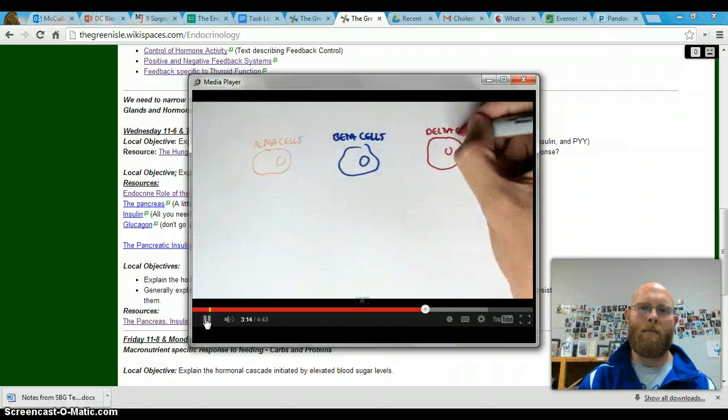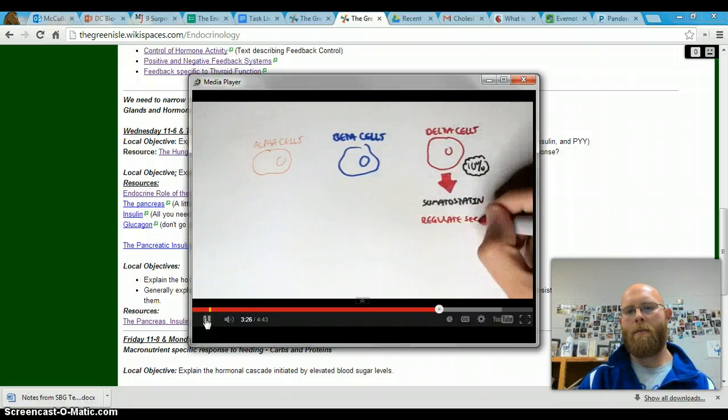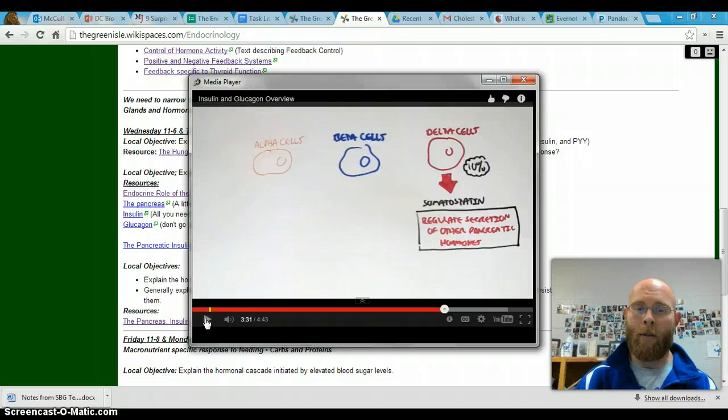Now the delta cells make up about 10% of the hormone-producing cells within the islets of Langerhans. And the delta cells secrete somatostatin. And somatostatin regulates secretion of other pancreatic hormones. That is its known role. And then we have... Okay, we're not going to focus on somatostatin so much. We're going to be focusing on the alpha cells and the beta cells. It does release somatostatin that's going to have an effect on other hormones like growth hormone, things like that. But we're going to be focusing on the alpha cells and the beta cells and what they do, what they produce.